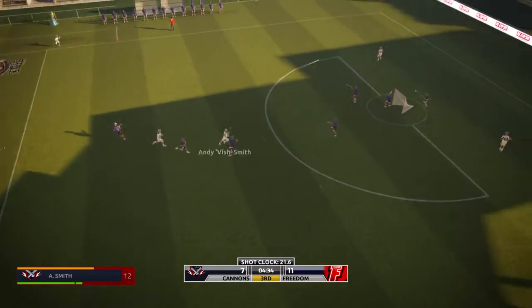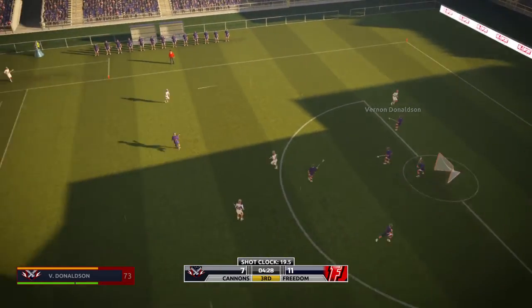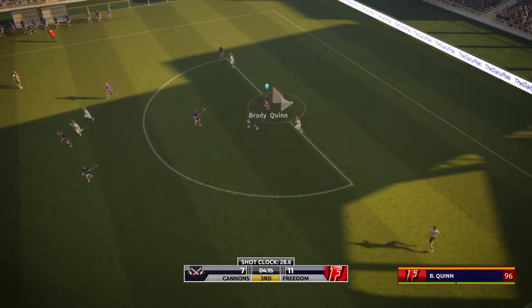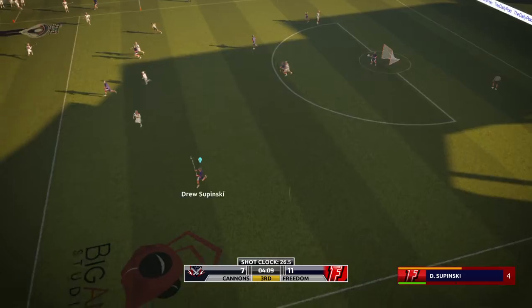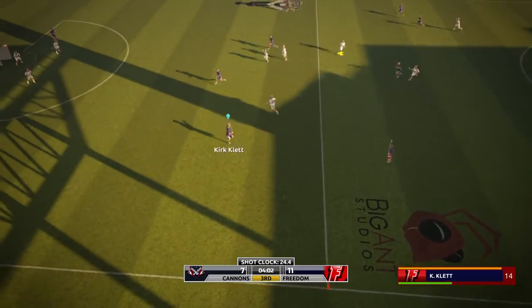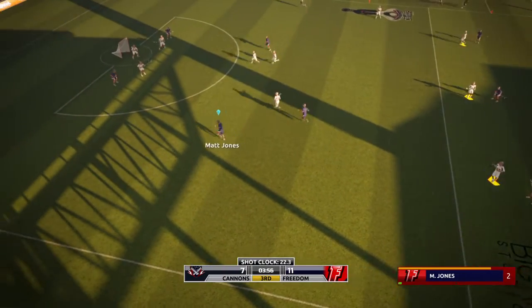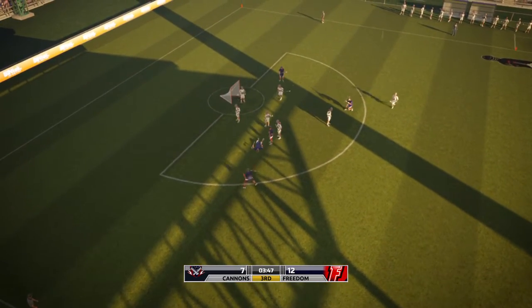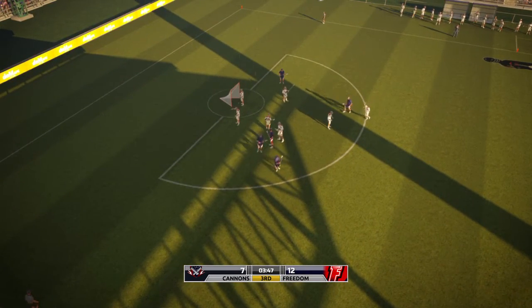Smith. Left side, right. Nice. He launches one. Brady with the save. The home team will be happy with his performance and goals so far. Lets one fly. Goal! The home team gets one.